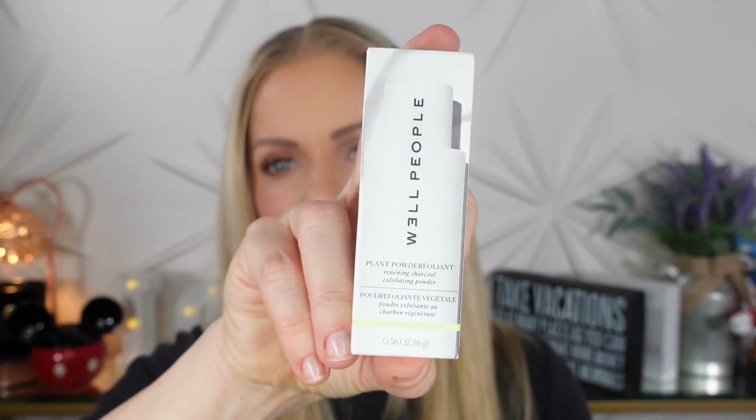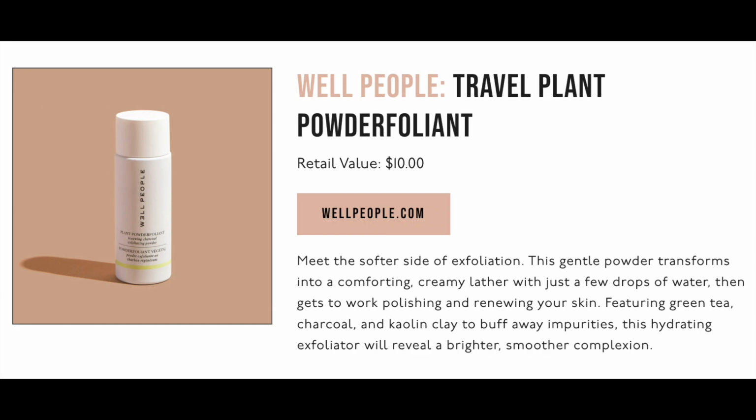Okay, so the fourth product is from Well People, and it is the Travel Plant Powderfoliant. I have never tried anything from Well People, at least I don't think so. I've heard of this brand, and I've heard really good things about it. This states: meet the softer side of exfoliation. This gentle powder transforms into comforting, creamy lather with just a few drops of water, then gets to work polishing and renewing your skin, featuring green tea, charcoal, and kaolin clay to buff away impurities. This hydrating exfoliator will reveal a brighter, smoother complexion.